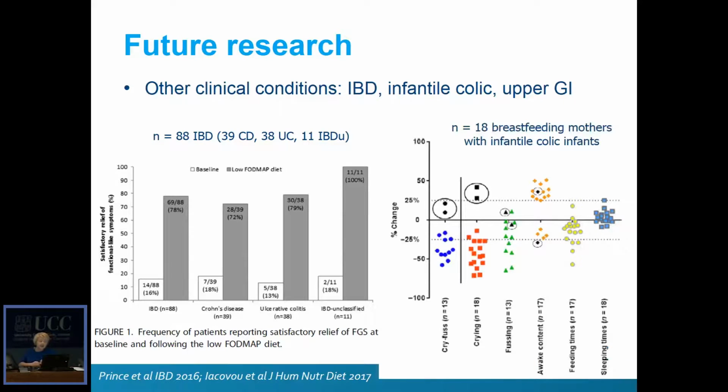Another condition, with a study that has just been published 2 months ago, was in 18 breastfeeding mothers who had clinically diagnosed infantile colic patients. What they did here was an open study, so not blinded, where they provided the mothers with 1 week of the low FODMAP diet and asked them to record according to measured and validated colic methods, and they found significant improvement in crying and other colic-related symptoms.